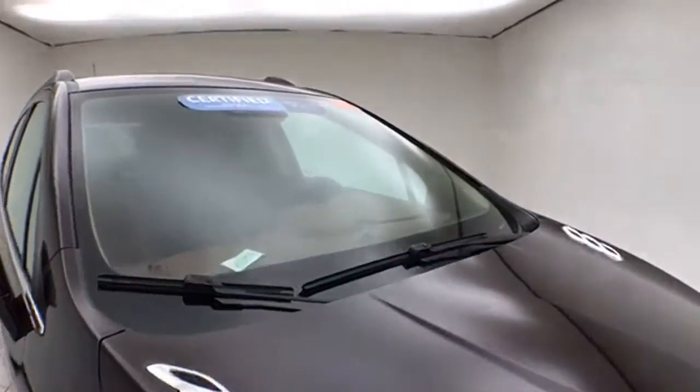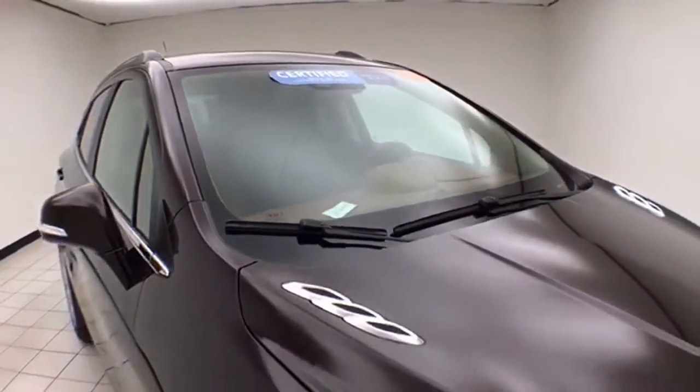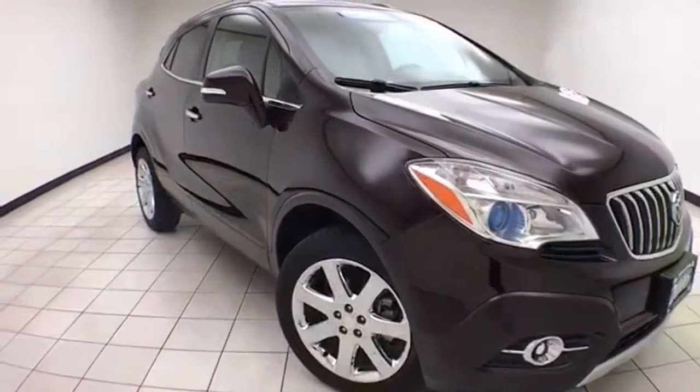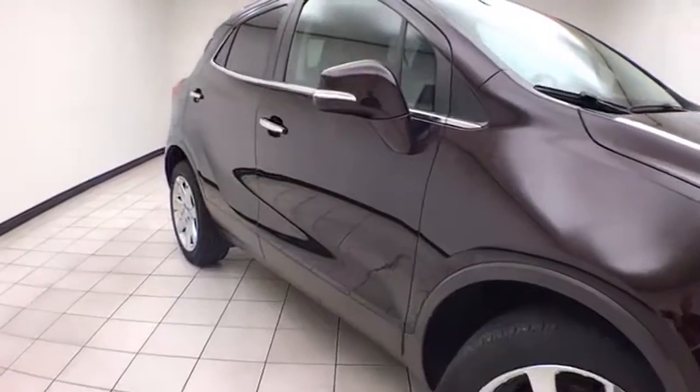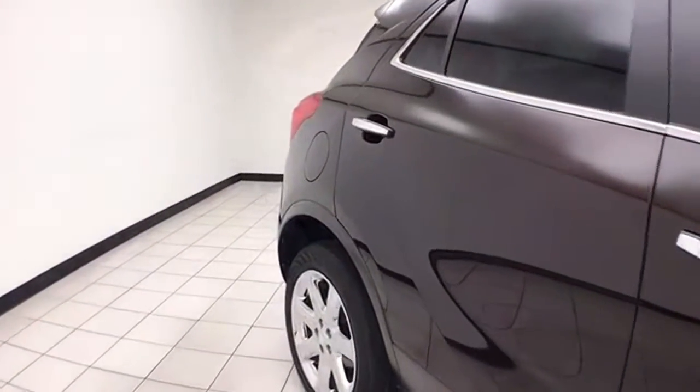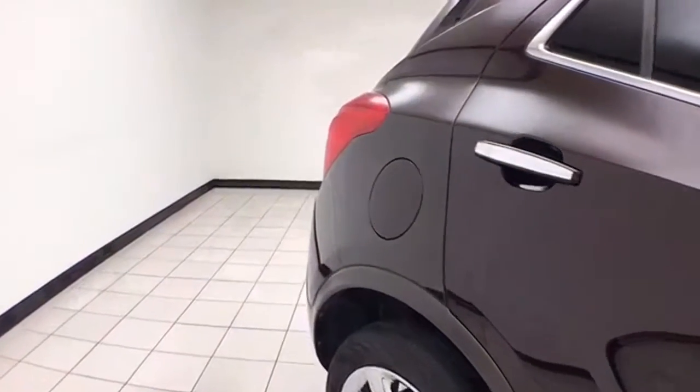Rosewood Metallic in color. To be GM certified, a vehicle goes through a very strict 172-point inspection, giving you the balance of a 4-year, 50,000-mile bumper-to-bumper and a 6-year, 100,000-mile powertrain warranty. You also receive an additional 12-month, 12,000-mile bumper-to-bumper warranty and 2 years or 24,000 miles of scheduled maintenance.